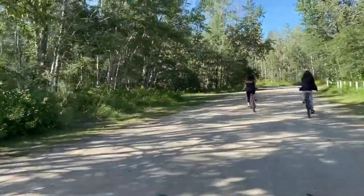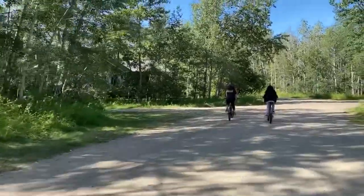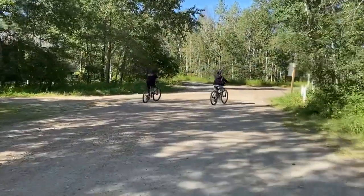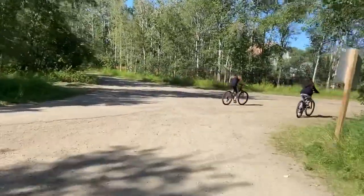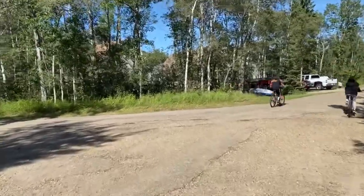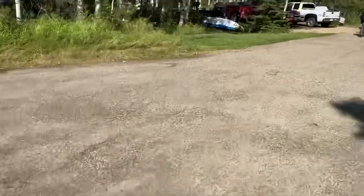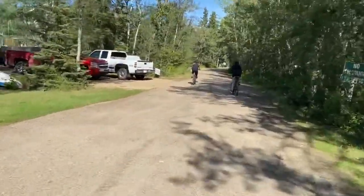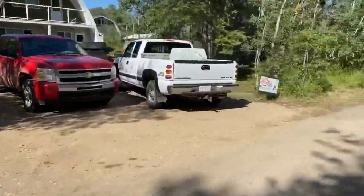We're gonna be biking back from the day use area to show you guys how close it really is from the campsite. If you're only gonna stay here for a day or so. Apologize again if it's a bit shaky. I am on a bike.